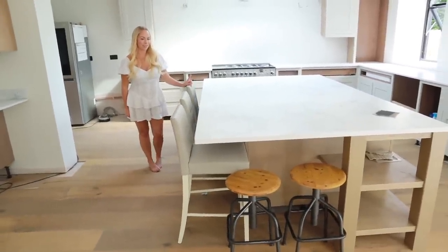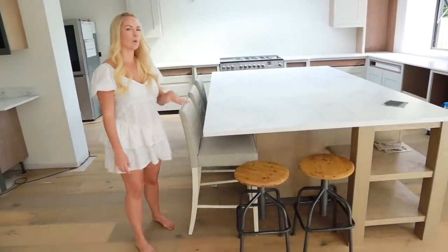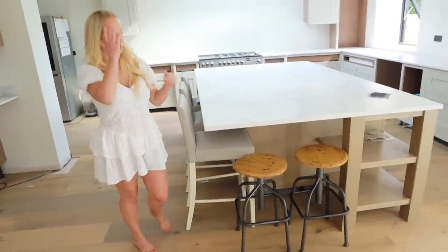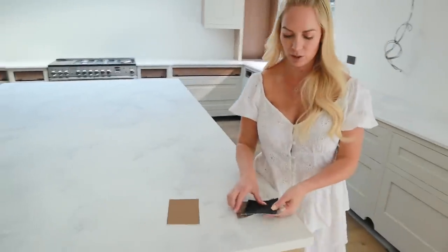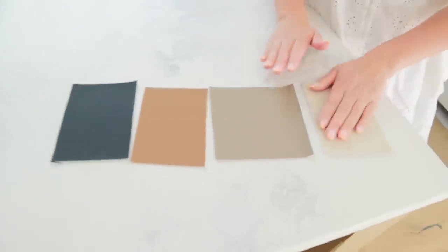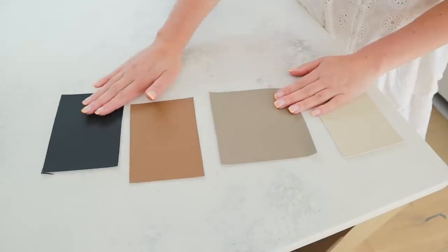But we might get some new ones because our interior designer, Abby, she was like, don't go beige. It's like too beige. So she thinks we should go for another color. So these are the samples. She likes the brown, doesn't she? Got black, stone, and I think maybe not that one. But let us know what you think.